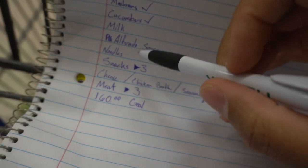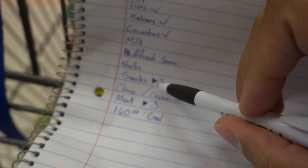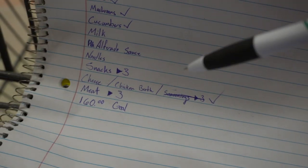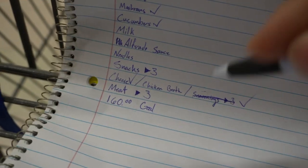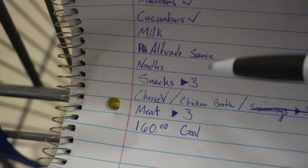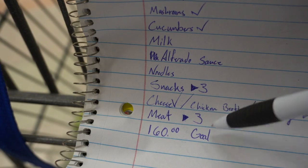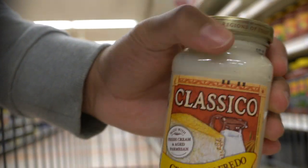So what was it? Gotta still get Alfredo sauce and noodles next. Seasonings, we knocked the seasonings out right here. Bop. Done. Now we got cheese too. Stop playing. Now it's Alfredo, some milk, the noodles, chicken broth. Come on now, dog. Stop playing with me. This is it. This the one.